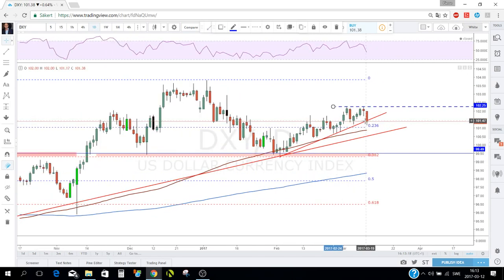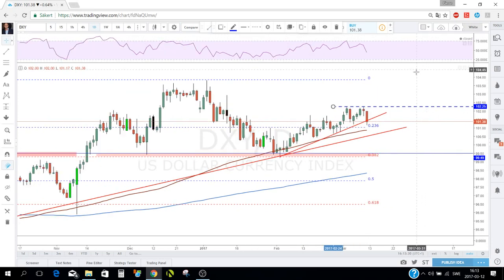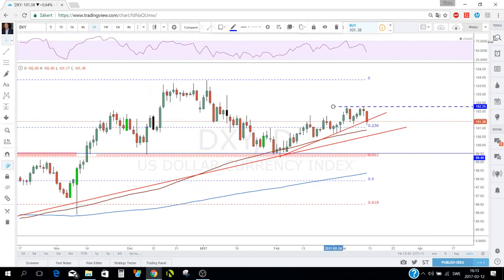So a little bit unsure here, and next week we have lots of news, and as you know, we have the rate decision, and lots of news on the US dollar on Wednesday. So we're going to get a much better picture after that. So that's what I had about the Dixie.